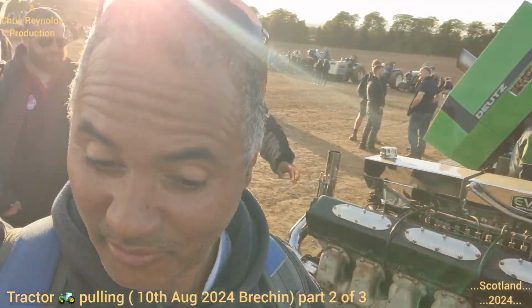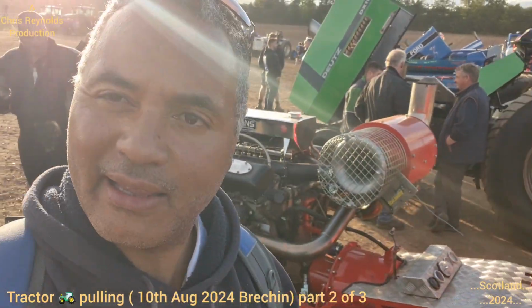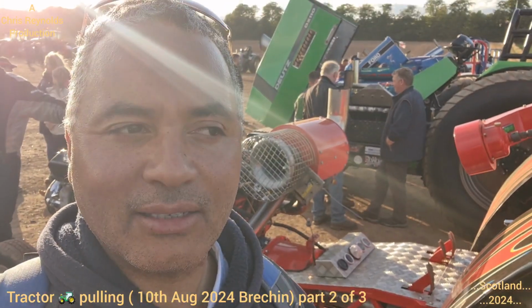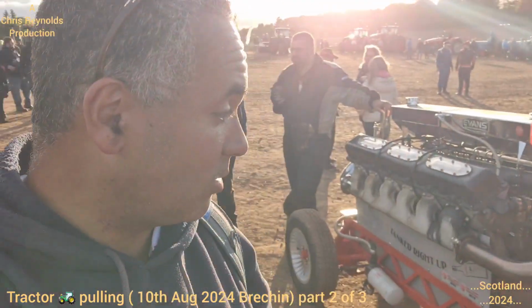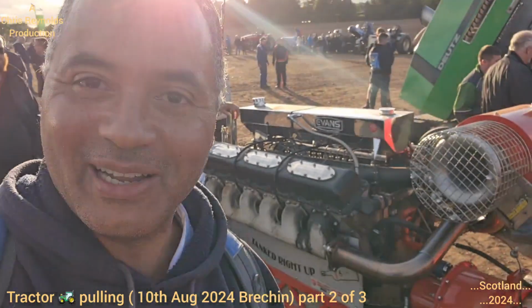So I just learned something. Overheard somebody asking how they start such a big engine. It's about 30 litres or something. They use compressed air to start the engine. I think that's something similar to what they do in trains, or maybe a big ship engine. They use compressed air to fire it up. I overheard them mention that.